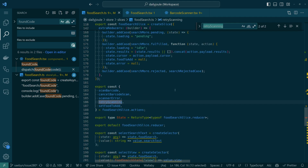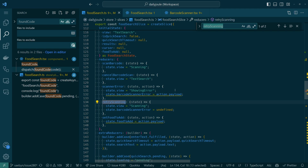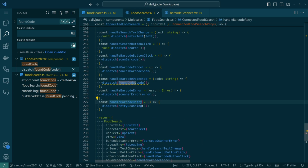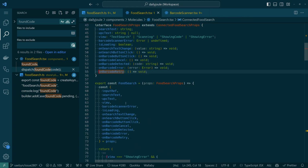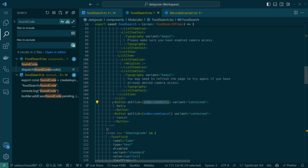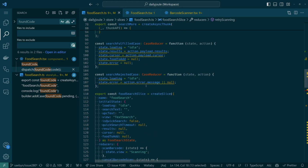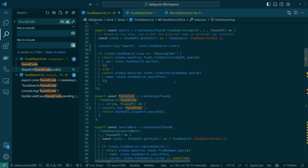What is retry scanning? I see. I think that's something that we do inside of this component. Retry. Handle barcode retry. Huh. Yeah, so there's something in here that hooks onto that, right? Yeah, there's a retry button. Okay, cool. So like when we get that error, we can click retry. Maybe though, what we should do. So this was something that was nice when I was using RxJS for this kind of event handling stuff, was throttling the results from the barcode scanner.